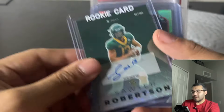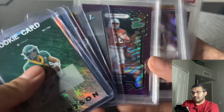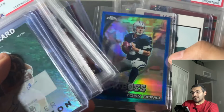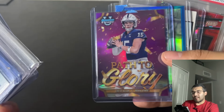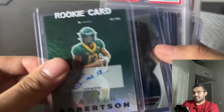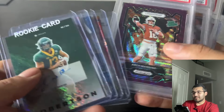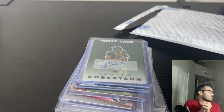So these are all my cards. This is my mail. What is my wife going to pick as her favorite? Gosh, I haven't hit one yet. So she doesn't go for color matches. I think she'll go for the Drew Allar. I think she's got the eye for the Path to Glory. I think that's what's going to hit it. So Sawyer, maybe Sawyer. Those are my two picks. All right, cool. Done with mail. You got to go to the post office, scan those packages in, and that might be the end of the video at that point. So we'll see.